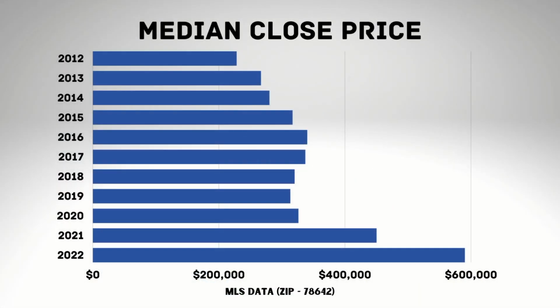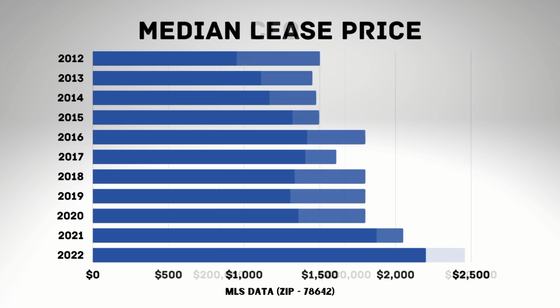And just in case you're interested, you can see the 10-year trends with prices starting in 2012, a little above 200,000. And now in 2022, we're just below 600,000. These prices have also seen quite the change, being just around 15,000 back in 2012 and now being a little over 2,000. We're starting to see a little bit of change in the market. So if you are thinking about buying, it might be the time to reach out. I'd love to help you.